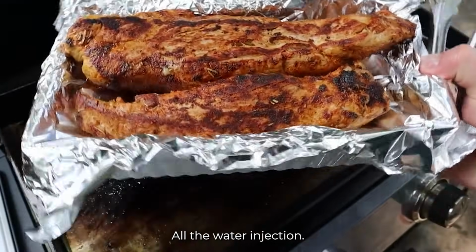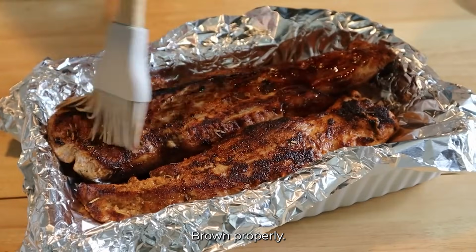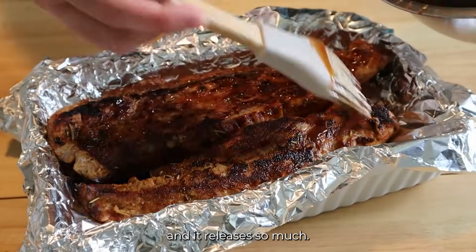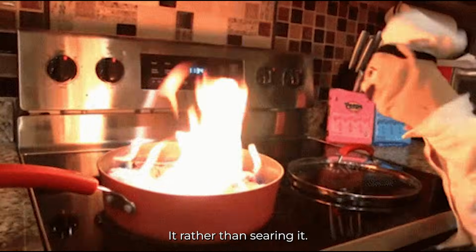Because of all the water injection, the pork doesn't cook like normal pork should. It doesn't brown properly, it doesn't develop a crust, and it releases so much water during cooking that you end up steaming it rather than searing it.